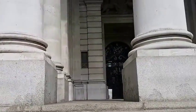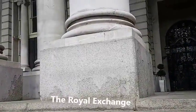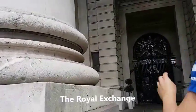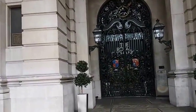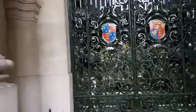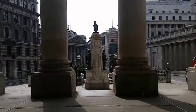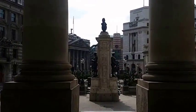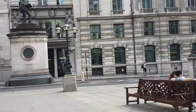This is the Royal Exchange. I think it's the original stock exchange or something like that, but it's now converted to a sort of shopping centre. It's right next to the Bank of England, and I wanted to go here quite a few times, but somehow never made it. And today I'm actually here, but it's closed, being a Sunday, so I couldn't get in. Never mind. And we are also coming to the end of this video now.